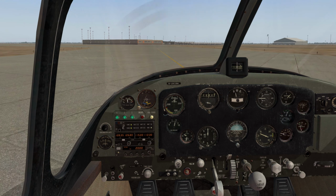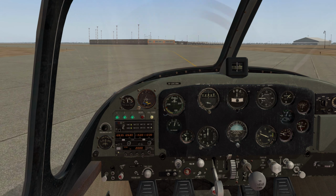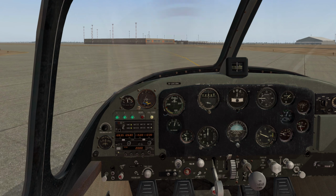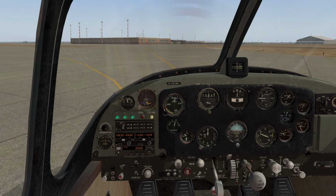Then hopefully they check it out and fix us up if we need to, so that we can continue on our next flight, which the next flight will be in this aircraft. And then we'll do a few others, and then we're going to keep going west through this part of the world in this aircraft with other flights in between. I think that's what we'll do.